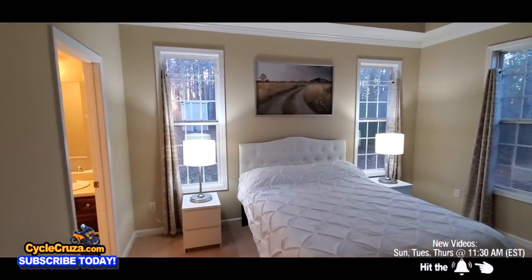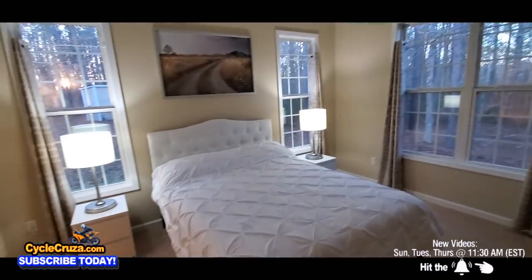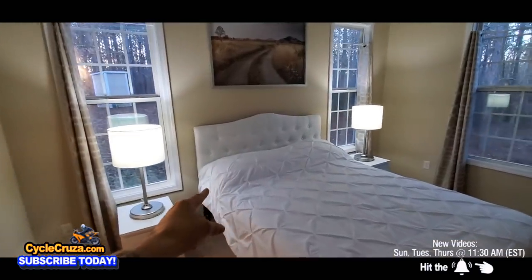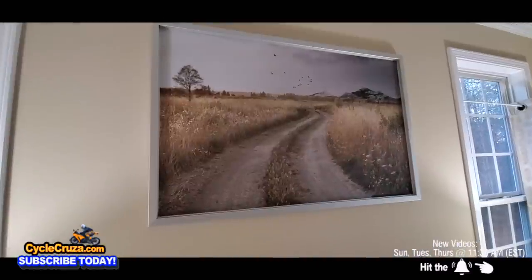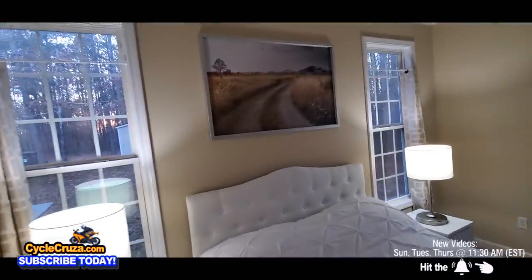Here's the master bedroom, which also has tray ceilings. And look at the great big windows all around. You can see the beautiful forest. And I picked up this headboard, by the way, I have a link to, which I think is really nice and not expensive either. And here's a painting of a beautiful country road, it kind of looks like out here, which I thought was nice. The whole country theme.